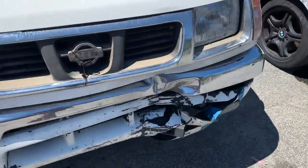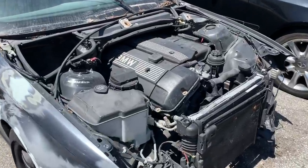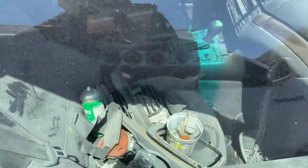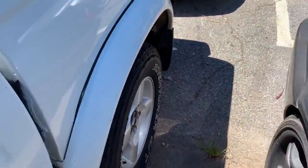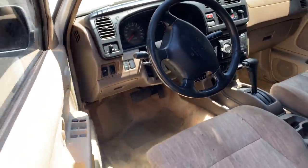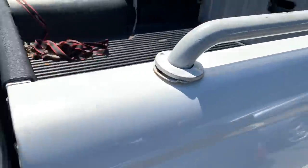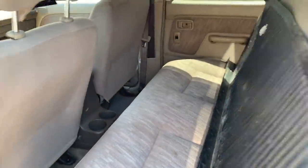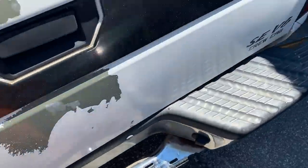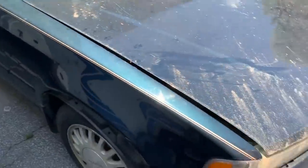Nissan Frontier, damage right here. Got a BMW, the whole front end is off on this joint. Yeah, this one's busted and disgusted. Let's see what it looks like in here on the truck. Truck looks straight. I think they might pay for this truck too. Hell yeah. This little damage right there. Not that bad.